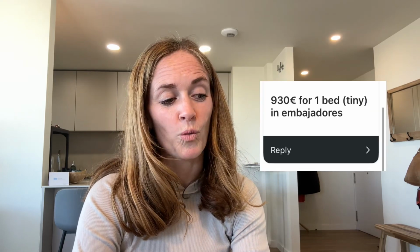930 euros for 1 bed in a tiny apartment in Embajadores. I own my apartment, 3 rooms in Canaveral, brand new, and the mortgage is $650 per month. And so I think that's one of the big takeaways is you can live in a smaller, like non-Madrid, non-Barcelona area and really be saving some money.